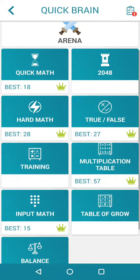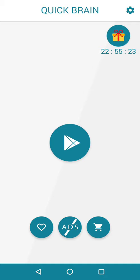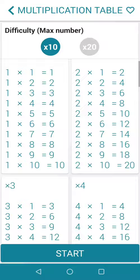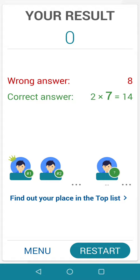Spend 110 coins, okay. And we will have a reward after that. Hold on, how can we? No, I don't want to buy coins, I want to spend coins, hold on. Okay, so we have to, for instance, die and revive, okay? Let's do that, for instance, this one. I will make a wrong answer on purpose, okay? And now I'm going to revive by spending coins. What? No, hold on. It doesn't give me the possibility to revive.